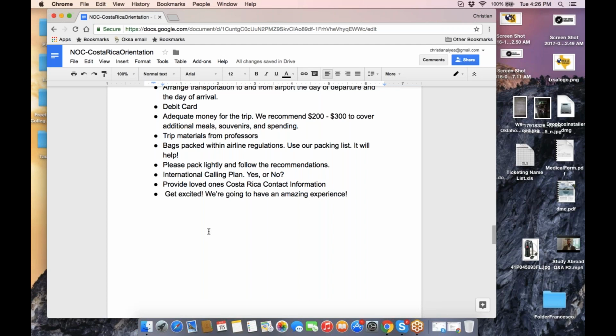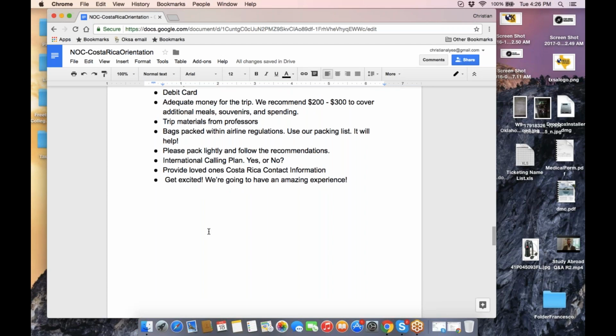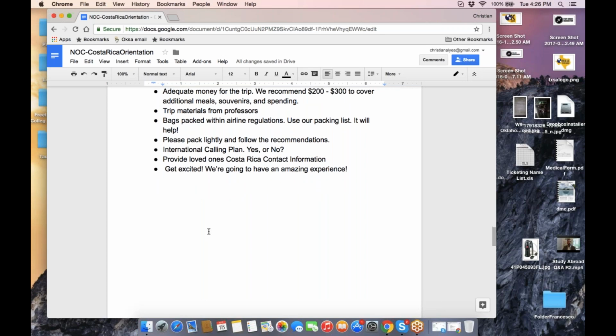You want to provide your loved ones with Costa Rica contact information, and most importantly, guys, get excited. You're going to have an absolutely incredible experience.